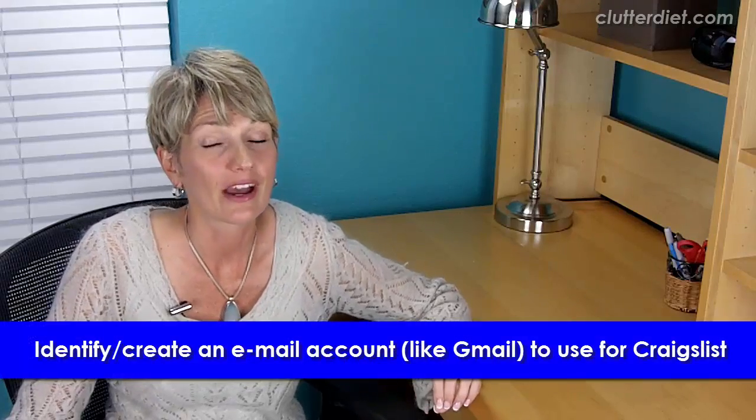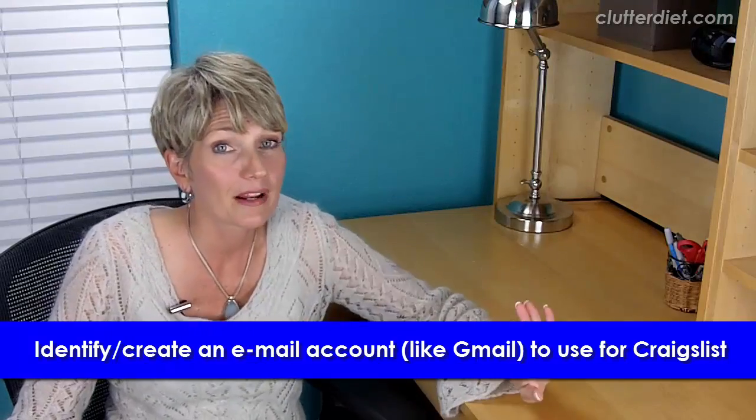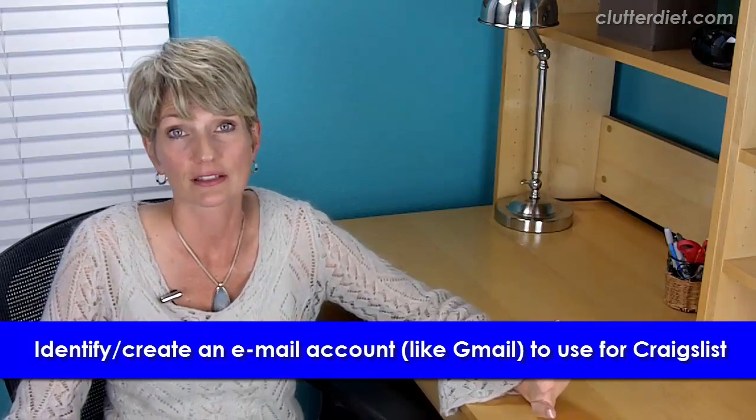The first thing I want you to do is to create a new email account or identify an email account that you don't use very often to compartmentalize your transactions on Craigslist and protect your privacy. When you create a listing, there will be a feature for an anonymous email that is a reply feature for the potential buyers. Definitely use that feature, and so they won't be able to see your email address that way. But then if you receive that response from them and you reply back, that will come from your email account. So keep that in mind.